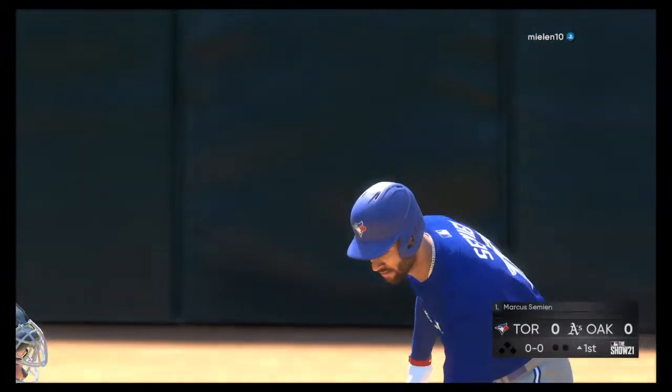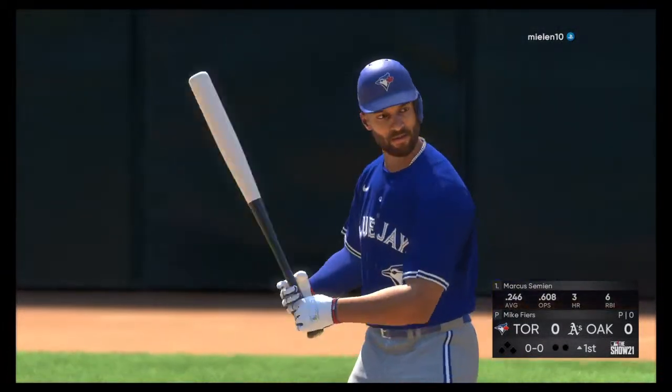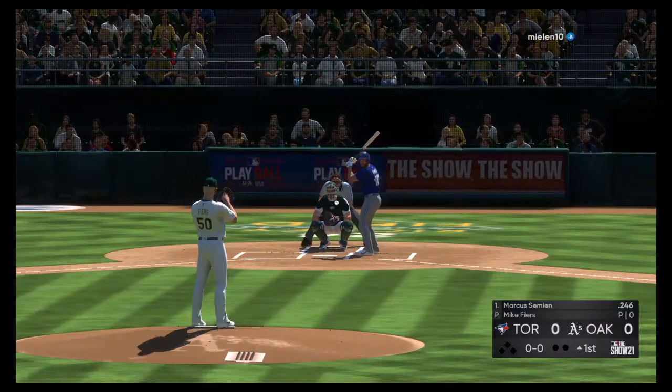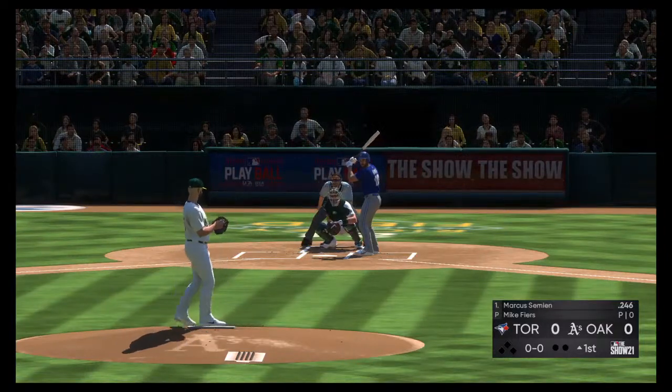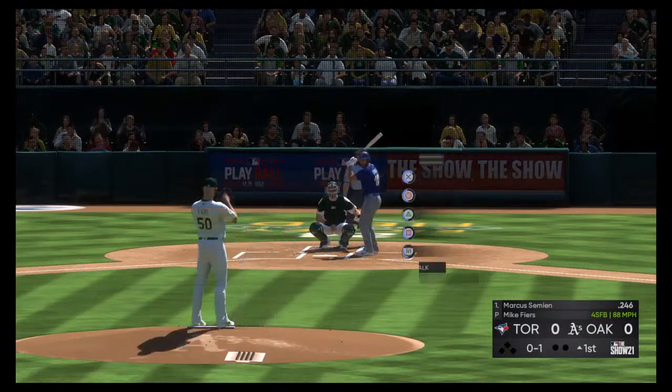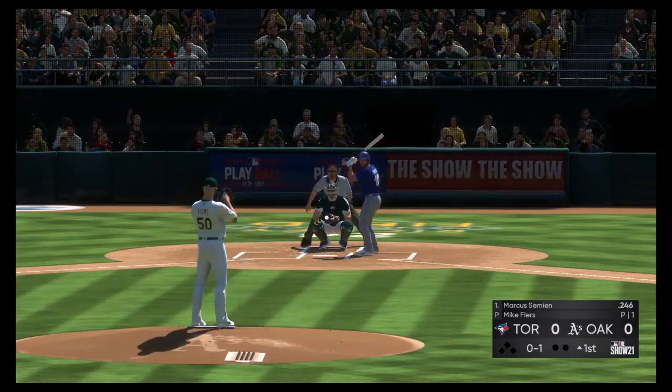Stepping up is Marcus Semien. He will lead this one off today. Leading off the afternoon for Toronto, the second baseman, Marcus. First pitch of the at-bat now. And he throws the fastball by him here. 0-1.